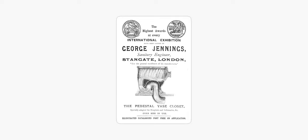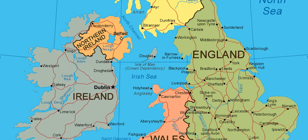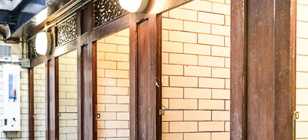His company continued its work but was led by his son, and by 1895, it had already installed public toilets in 36 British towns, as well as Paris, Florence, Berlin, Madrid, and Sydney, not to mention remote places in South America and the Far East, thanks to a new improved way of flushing.